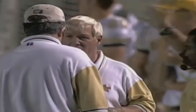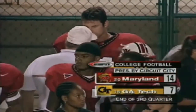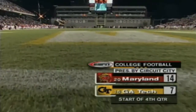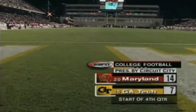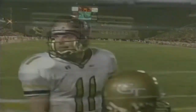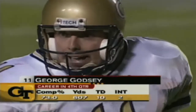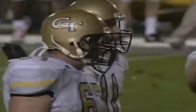O'Leary's team, the only touchdown, and off we go to the 4th quarter. 2 friends going head-to-head, trying to get their offenses to perform better in the final 15. Off we go to the 4th quarter of College Football Thursday Night presented by Circuit City with Lee Corso, Kirk Herbstreit, and Dr. Jerry Punch, Mike Tirico. 2 top 20 teams going head-to-head. Maryland trying to beat a top 20 team for the first time, top 25 team, the first time in 34 tries. George Godsey's had excellent numbers in the 4th quarter in his career and very good this season, including the Clemson game that went into overtime.